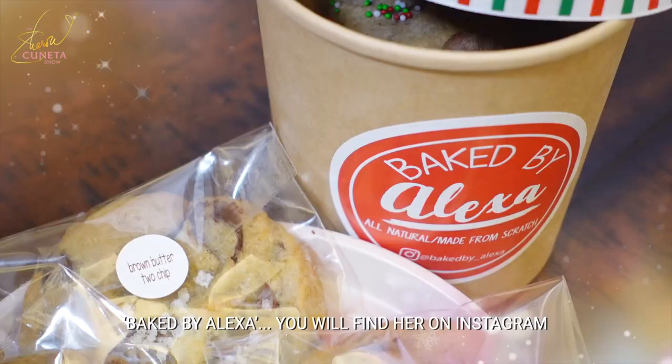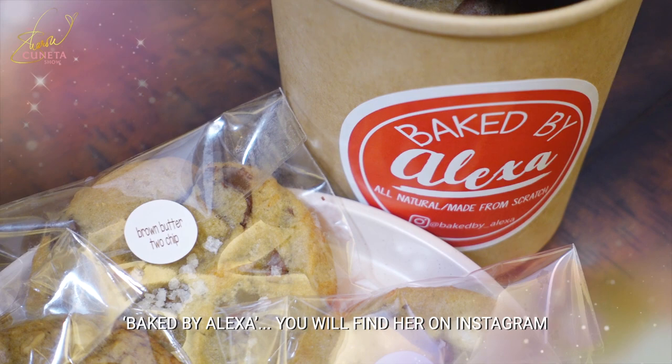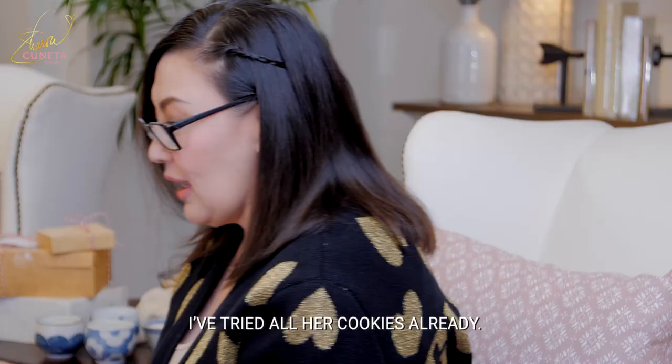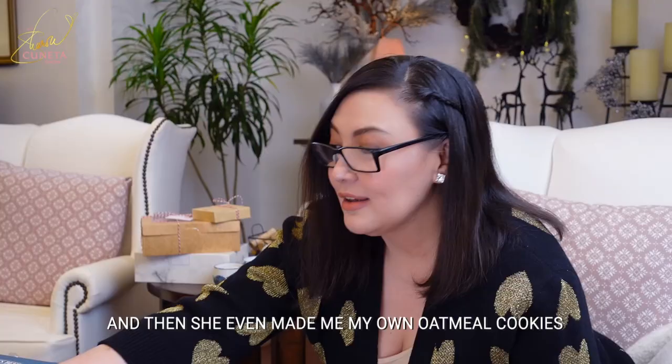Baked by Alexa, you will find her on Instagram at Baked by Alexa. My favorite are brown butter, because it's different, the butter is browned first. Chocolate chip cookies, and then she puts some sea salt on top. I've tried all her cookies already. And then she even made me my own oatmeal cookies when I requested because I love oatmeal cookies.